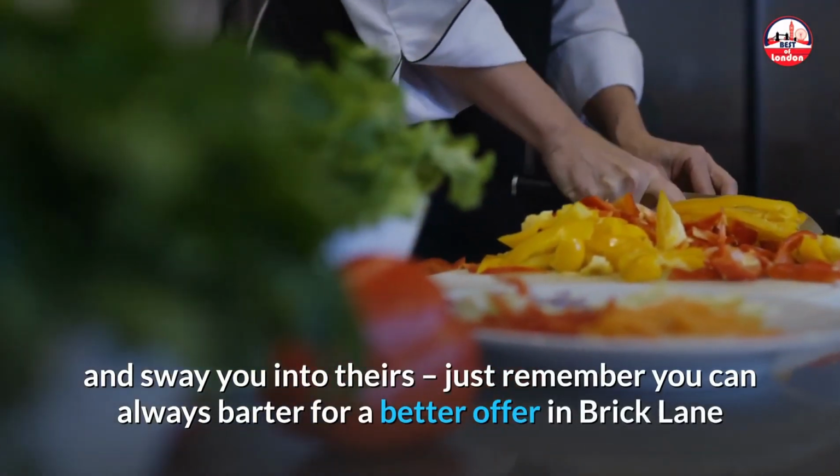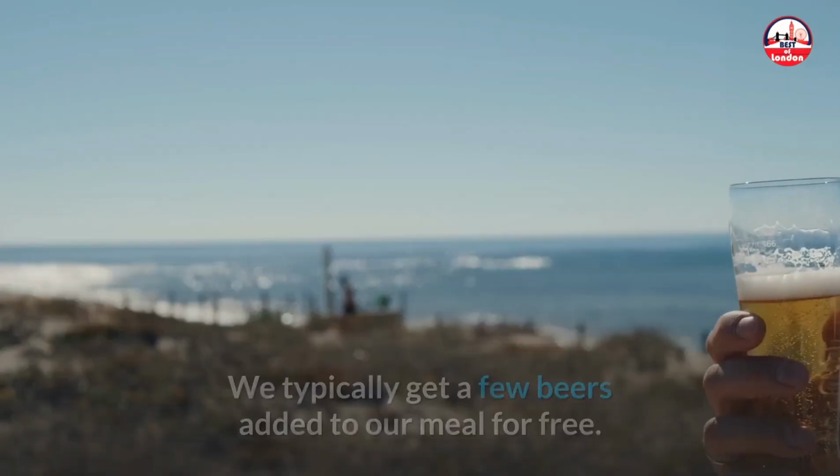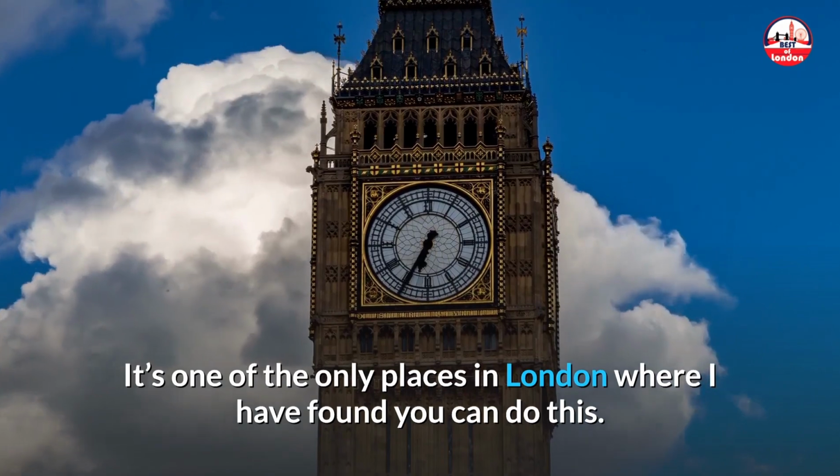Just remember you can always barter for a better offer in Brick Lane as there is so much competition. We typically get a few beers added to our meal for free. It's one of the only places in London where I have found you can do this.